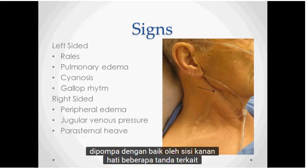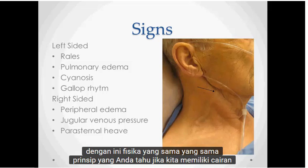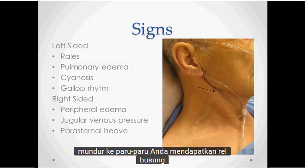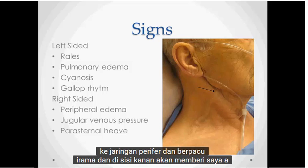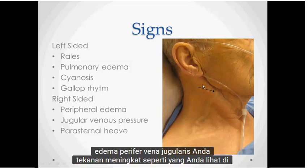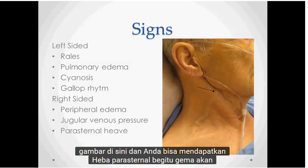Some of the signs are associated with these same physics principles. If we have fluid backing up into the lungs, you get rales, edema, cyanosis due to not getting enough blood to the peripheral tissues, and a gallop rhythm. And in the right side, again, you have peripheral edema, your jugular venous pressure increases, as you can see in the picture here, and you can get a parasternal heave.